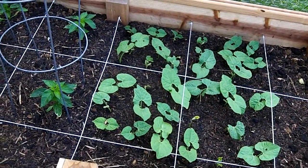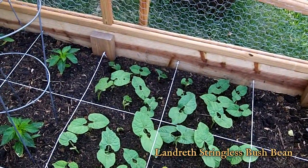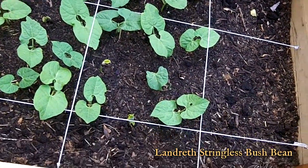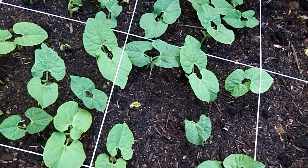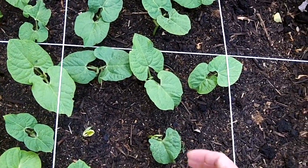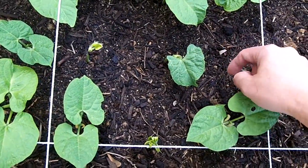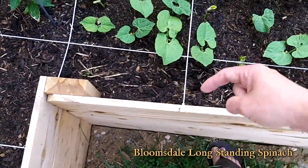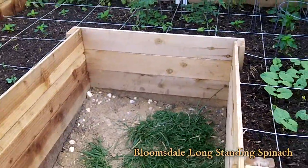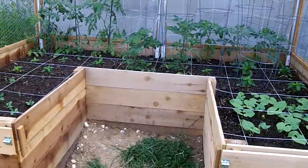These are going to be the string beans. They're a bush bean, Landry's, I want to say, Landris, something like that. They popped up really well. They're doing good, and I think I did 9 per square, and so far everything has come up except this one right here, which maybe he's around here. And then in this one I planted some spinach. It's nice to have a lot of spinach. It goes pretty quick at my house. So that's pretty much the U-shaped raised bed, to give you an idea there.